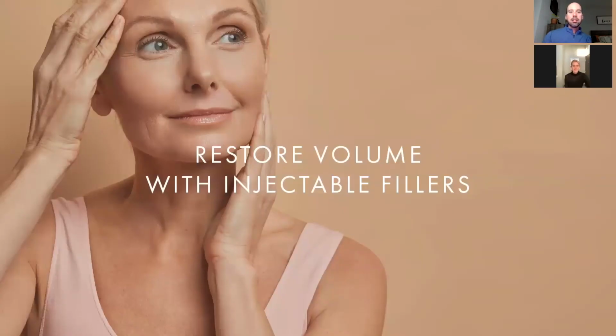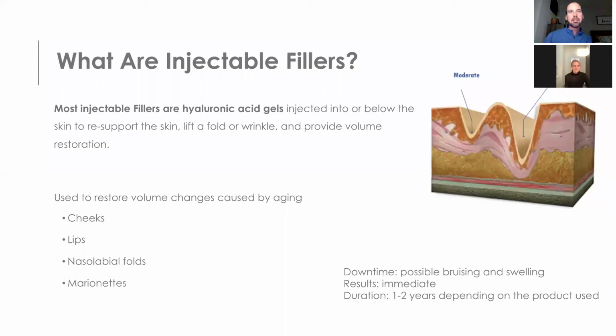Yeah. So we talked a little bit about neuromodulators, and we've hinted a few times about filler in our discussion, kind of where neuromodulators can be placed and some of the results that you might expect. So without further ado, tell us a little bit more about fillers.